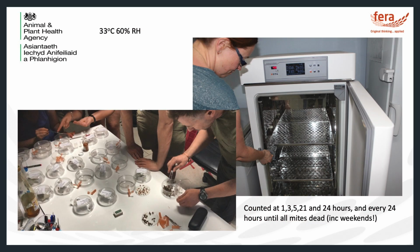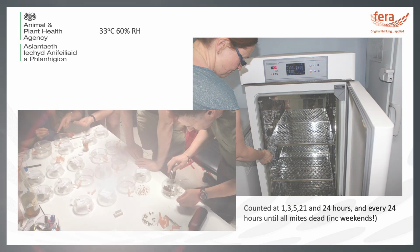So they're all divided up into their individual pots, and they go into the incubators, 33 degrees, 60% humidity, and they're counted. The first experiment we did this twice. So the first experiment we did, we counted at 24 hours, and we realised we lost a lot in that period. So on the second one, we counted at 1, 3, 5, 21 and 24 hours to try and capture the death rate of the mites.